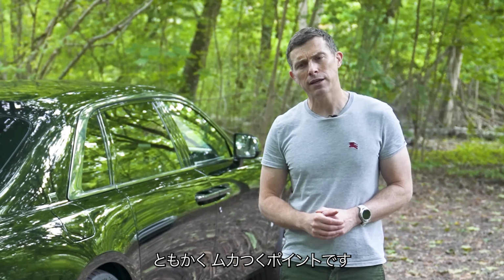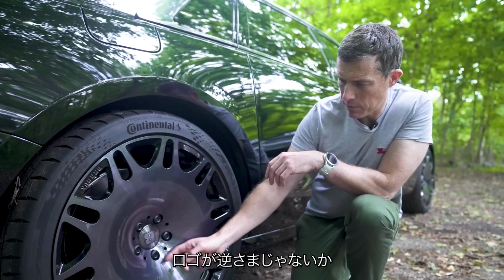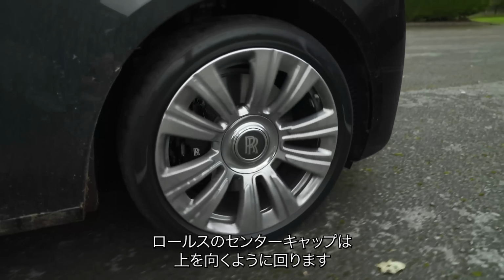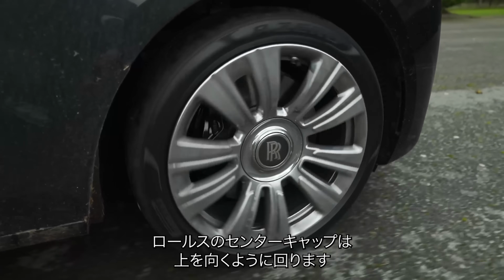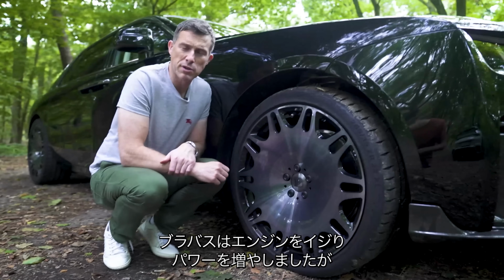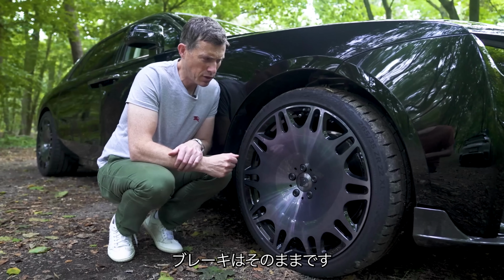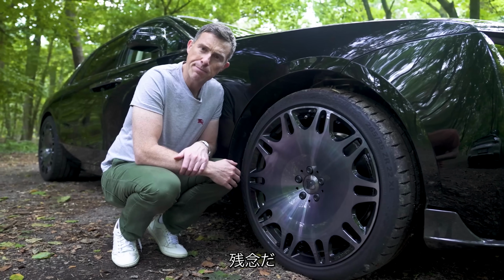Anyway, that brings me to five annoying things about this car. What's going on there? The logo on the centre cap is upside down. On a Rolls Royce, normally they have those centre caps which are always the right way up because they rotate. Brabus has upgraded this car's engine by giving it a bunch more horsepower, but they didn't bother to upgrade the brakes as well. Bit of a shame.